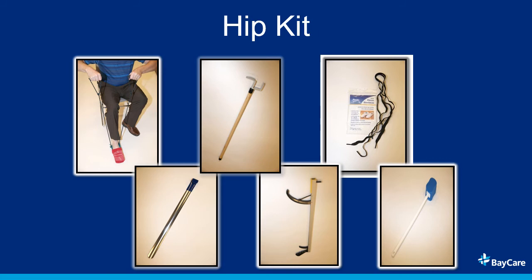The shoe horn is at the bottom left, that goes onto the back of your tennis shoe to help you get your heel into your tennis shoe easier. In the middle on the bottom is your reacher. We do sell this separately, but if you get the kit, this will come in the kit. This helps you to pick up items that you may have dropped and can also be used for dressing purposes. And the last item is our long-handled sponge, to help you do lower body bathing and washing your back while showering. This hip kit is about $24 and change.